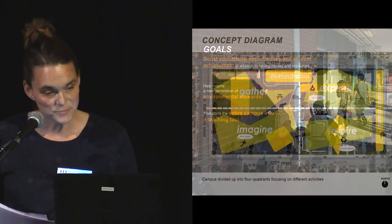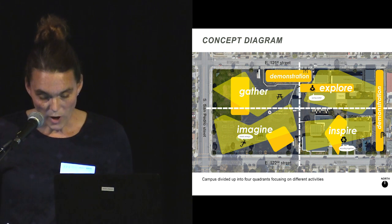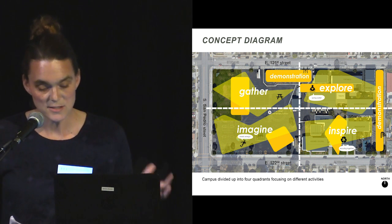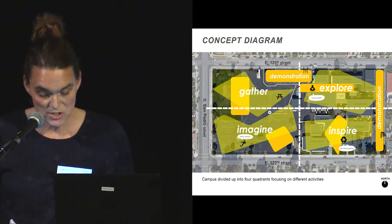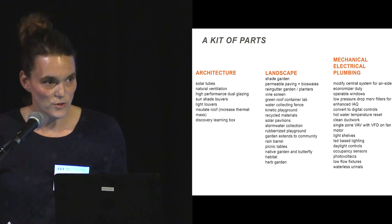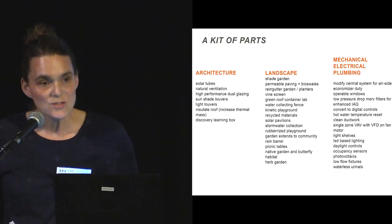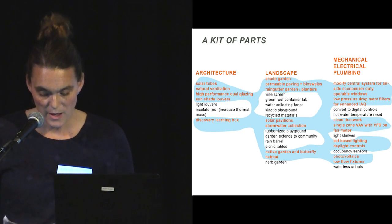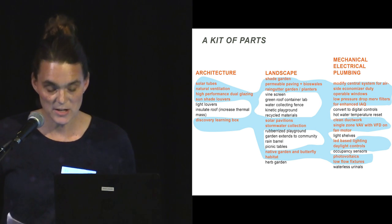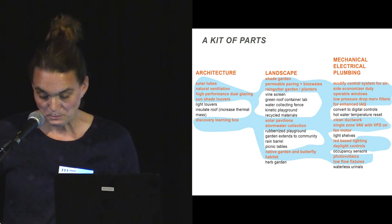So we started by looking at the campus and dividing it into 4 quadrants based on different program and activities that were currently happening: learning and study, recreation, play, socialization, and community. And we created a list of measures, like many of the firms you've already heard today, that include both passive and active strategies that schools could then pick and choose from to implement now or over time based on available funding, similarities in campus construction and design, their local climate, and their educational mission.